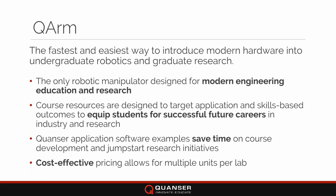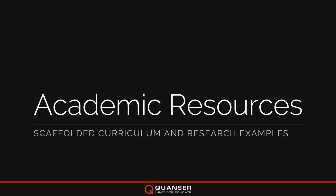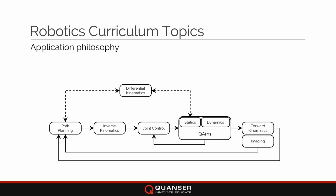It has, obviously, like I said, a rich variety of course resources. I'll talk about those in just one second. And then a lot of, obviously, abilities to offer not just those teaching resources, but also software examples to save time on research activities. And then finally, it's cost effective. So we've really, I believe, delivered on all of those goals I talked about initially. Getting into those academic resources, really the cornerstone of how we've designed this academic platform. As I said, the first thing that I want to talk about is our philosophy.